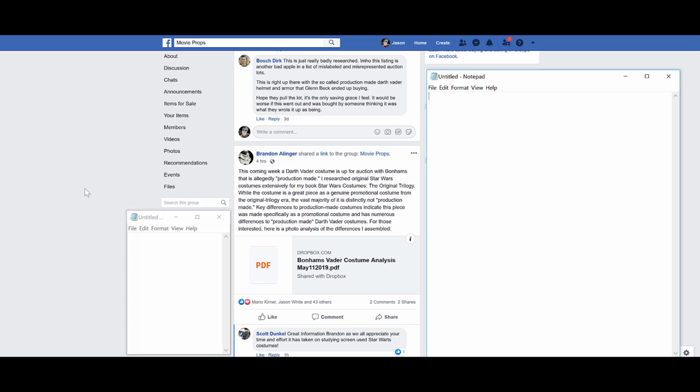While the costume is a great piece as a genuine promotional costume from the original trilogy era, the vast majority of it is distinctly not, quote, production made. Key differences to production-made costumes indicate this piece was made specifically as a promotional costume and has numerous differences to production-made Darth Vader costumes. For those interested, here's a photo analysis of the differences I assembled.